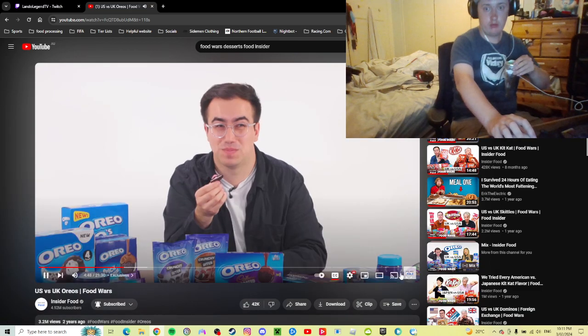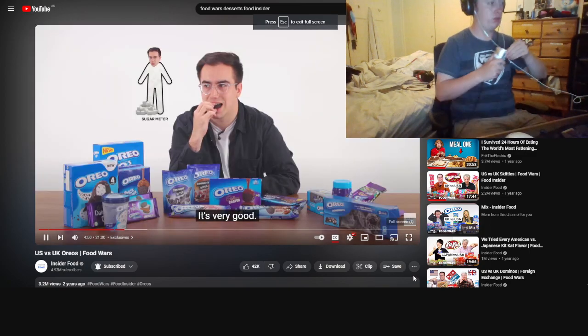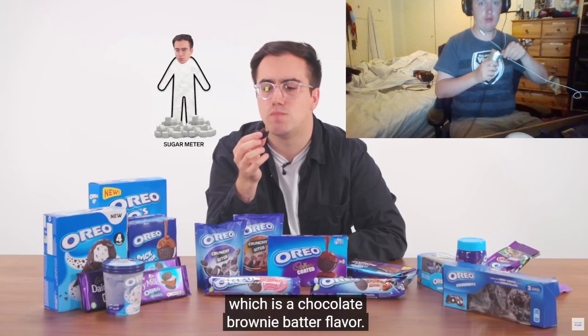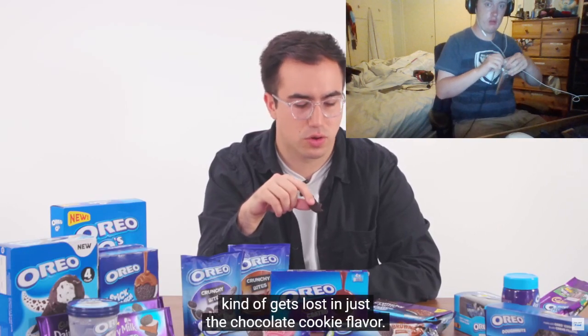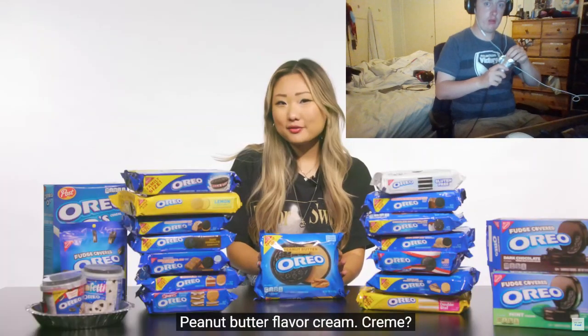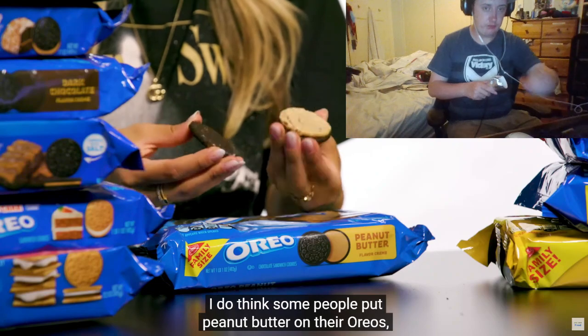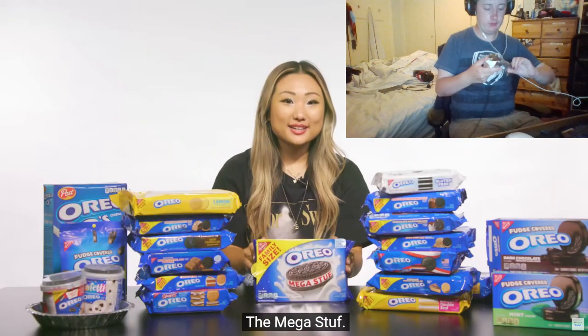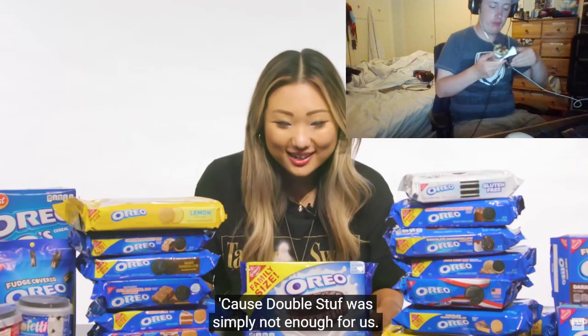It's very good. Then we have this one, which is a chocolate brownie batter flavor. The flavor of the chocolate filling kind of gets lost in just the chocolate cookie flavor. Peanut butter flavored creme. I do think some people put peanut butter on their Oreos, so maybe that's where this came from. The mega stuff, because double stuff was simply not enough for us.